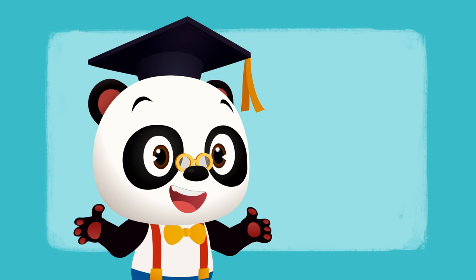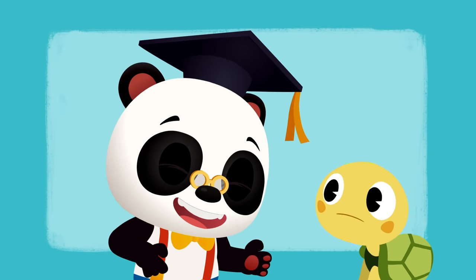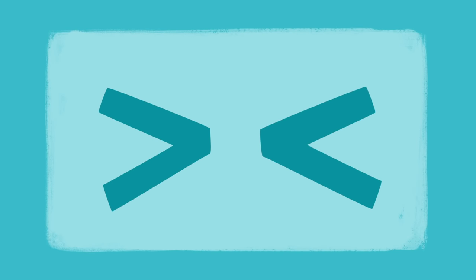Did you know that there's a special way to write how much more or less you have? I'll show you. Pip has four slices of cheese in his sandwich, and Ziggy has six. How many more slices of cheese does Ziggy have? Two. You got it. And that means Pip has two less than Ziggy. These special arrows mean more than and less than.